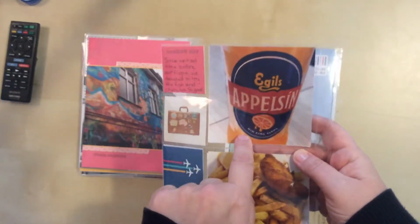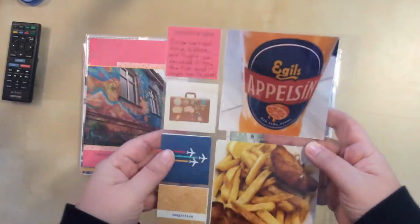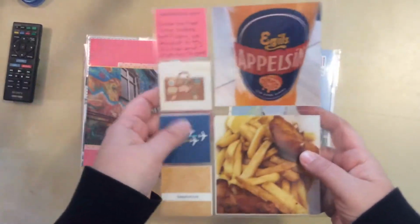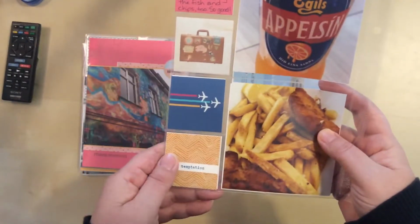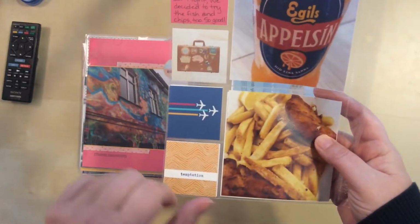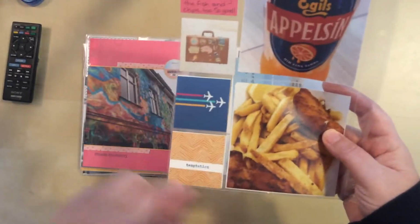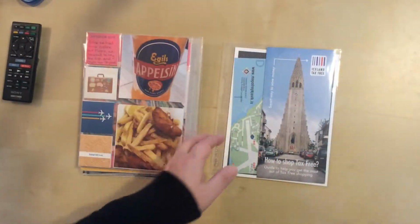And then we tried this drink, which looks like apple, but that's their word for orange. So it was just an orange soda. It was very good. And I just did a little journaling about that. And then random suitcase and airplane since we were in the airport. And then I just stamped that on there on a strip of white. And this background is from the Project Life app too, and I can't remember which kit it's from, but I just printed it out on photo paper, so it actually looks more like a photo, and just cut it down to 2x2. That's it. So not too spectacular, but it works.